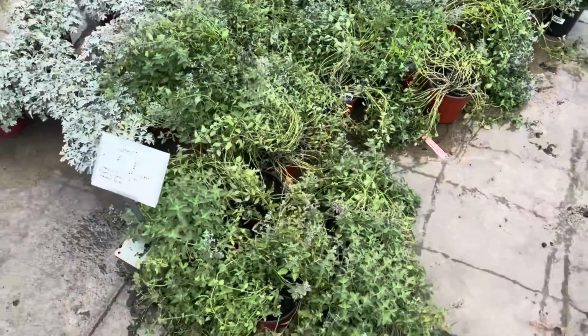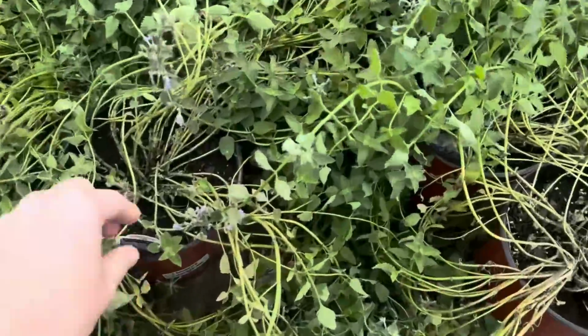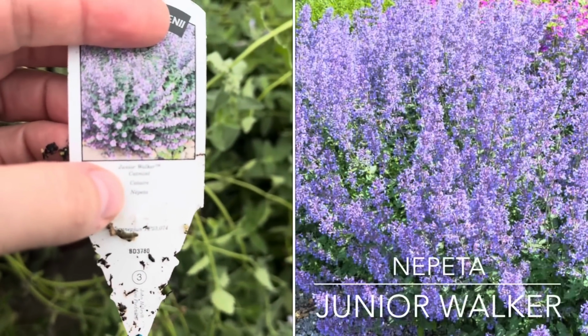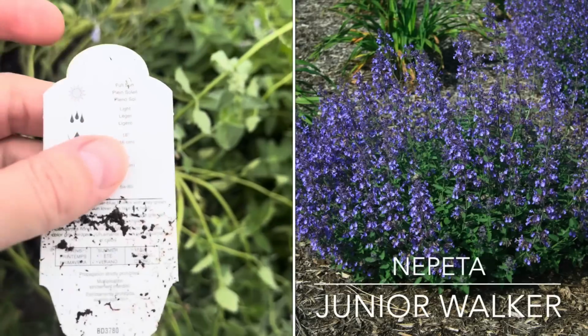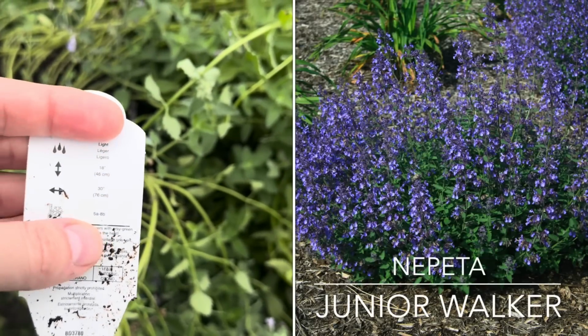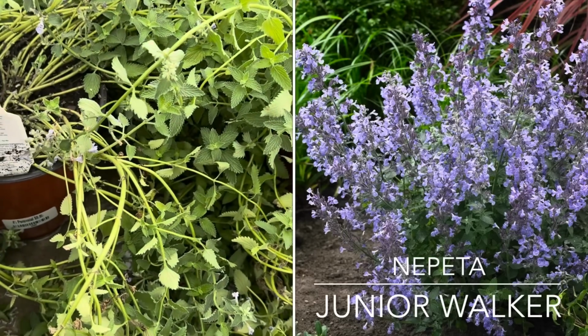Looks like we have a lot of catmint or nepeta. Looks like it needs a really good cutback. This one's called Junior Walker. Catmint. Full sun, 18 inches tall by 30 inches wide. Massive plant. Hardy zones 5A through 8B.